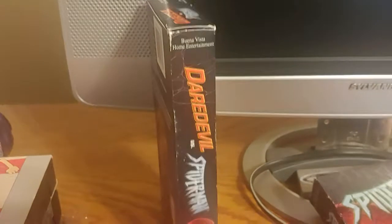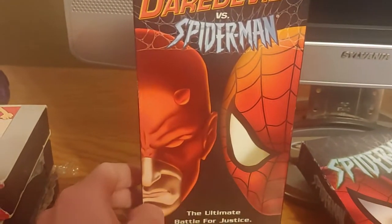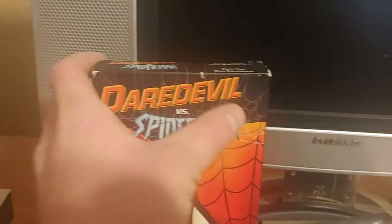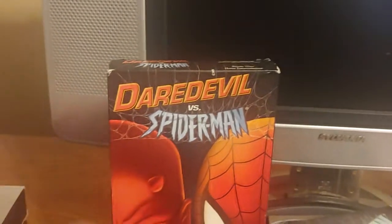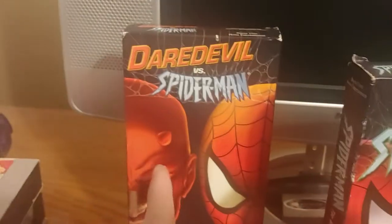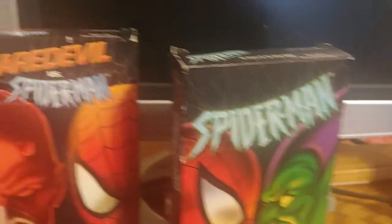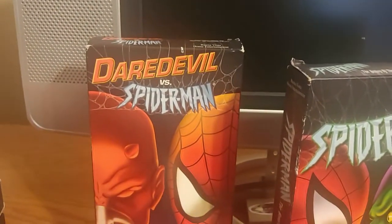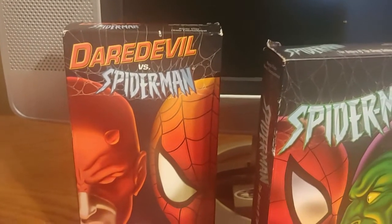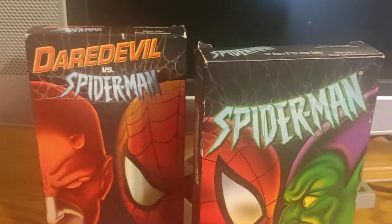And here's the side. The spine looks pretty cool. Daredevil right there. And Spider-Man and Daredevil on the front. The ultimate battle for justice. The cool web holding the title. Now we'll take a look at this one. I actually just finished watching this one today. I started watching this one. I'm on episode 2. There's like several episodes in each tape, including the bonus 60s cartoon episode. So like you're getting a good value here, honestly. I don't think $20 was a bad price.